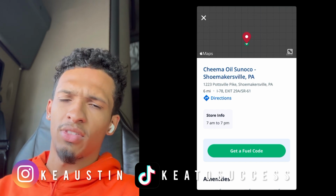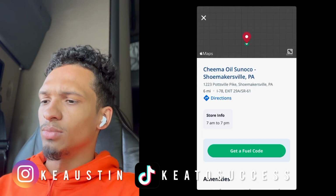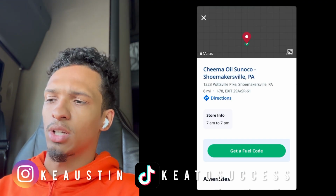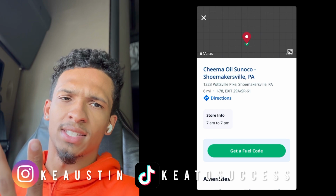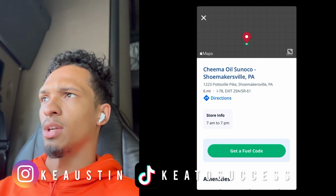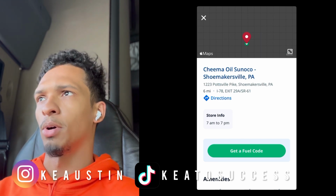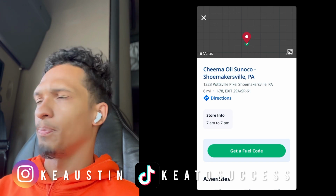You're gonna have a payment method there typically. I thought I logged in on my account, but I guess it's not popping up. But yeah, you get a fuel code, it's gonna come up, and normally it's like a 6-digit code, so it'll be like 789324. And then you go inside the store and say, hey, I'm trying to get fuel on pump 1, and I'm using the Mudflap app.